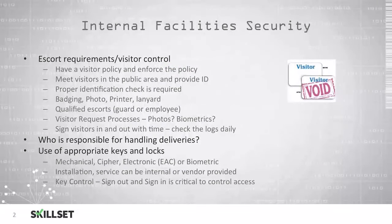It is important that you control visitors entering your facility and have an escort requirement so that individuals are not moving about the facility without being monitored. You should have a visitor policy and make sure that the policy is enforced all of the time. Visitors should enter a public area and should be required to provide government-issued photo identification.